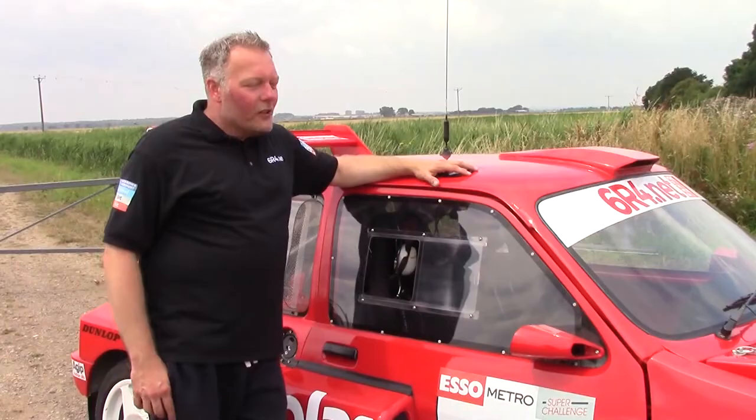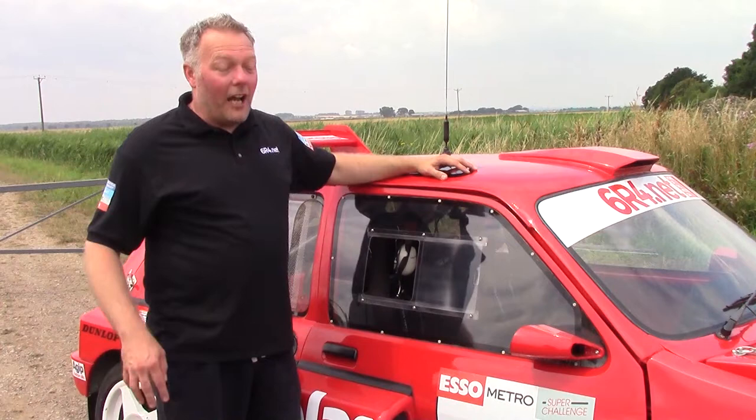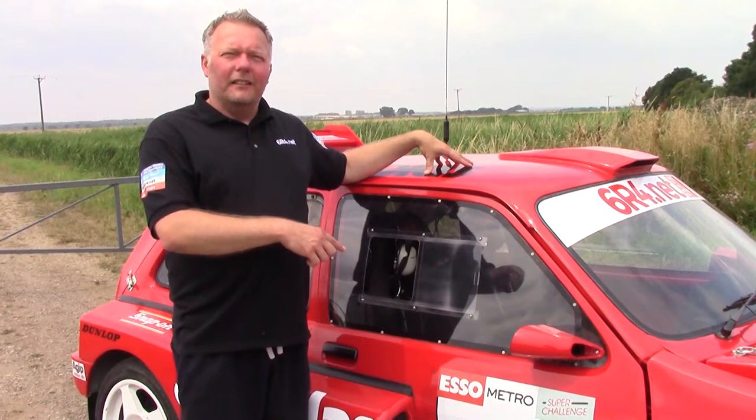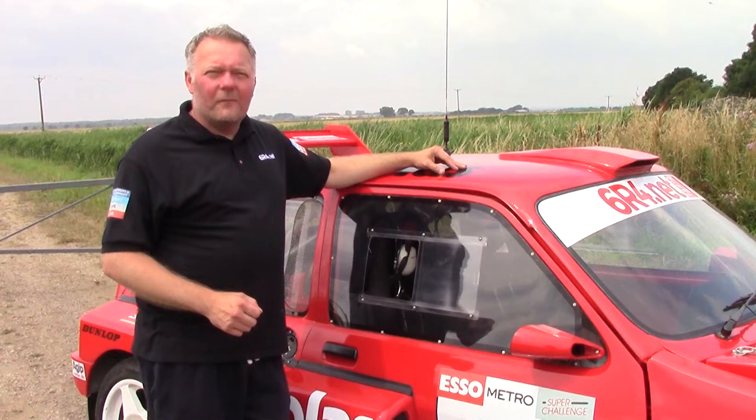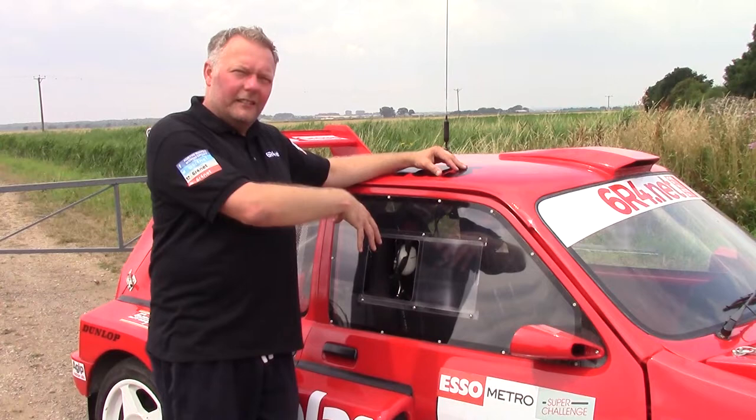There's some really random history that came up with this car, and I've added to some of it as well. This car's second owner was Will Gollop, right? European Rallycross, in the 90s, Mr. 6R4. I used to watch Rallycross on World of Sport every weekend, Will Gollop and his twin turbo. This one wasn't Rallycross, but he owned it.